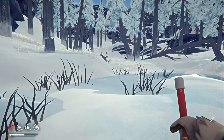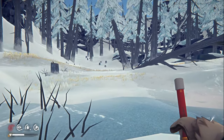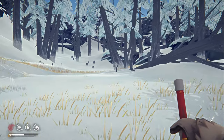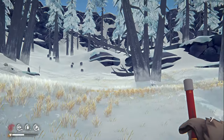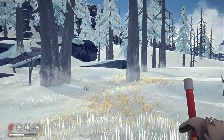Can't remember exactly where the cave is. I'm pretty sure it's back in here. Been here a few times. Another sapling. Another birch sapling. Well, it was worth it just for the sapling so far. We will need to recover a little bit of our condition, though we're not very tired.